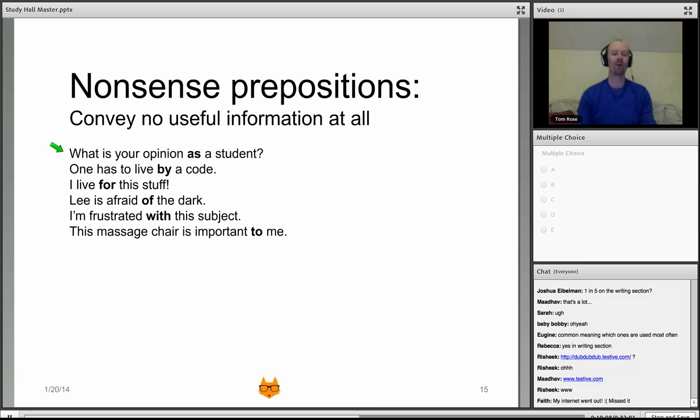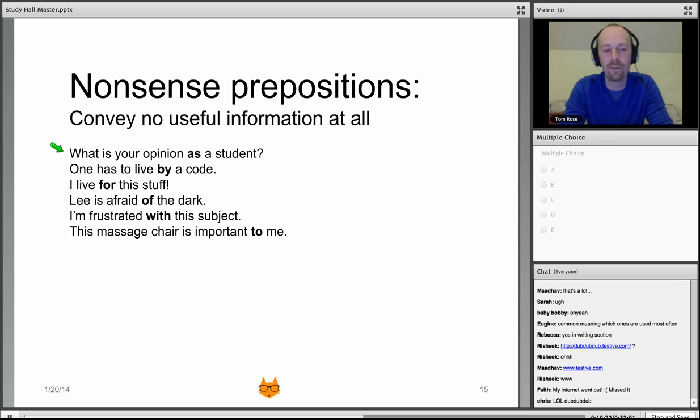These prepositions, if you really dig into them, you'll notice don't convey any extra information. If, for whatever reason, we had chosen to say, this massage chair is important for me, and that was the way we decided to phrase that, "important for" instead of "important to," then that would be correct, and "important to" would be incorrect. You might be thinking, oh, that's nonsense. "To" sounds correct and "for" sounds incorrect. There must be a reason. But if you dig into it, what you'll find out is there is not a reason.